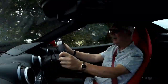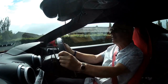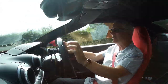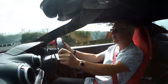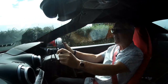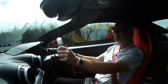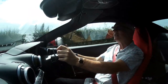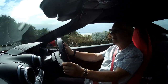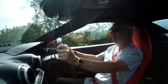Then we talk about miles per gallon. To be honest, you don't even think about it. There's one thing these cars don't have, and they don't tell you how many miles per gallon they do. Why would you want to know? This one's probably the best. I get about 27, 28 miles a gallon out of this, which is pretty good. A 458 is probably 17, 18, maybe 20, 21, and very similar to that for the 355. Not the most economical cars, but you know that.